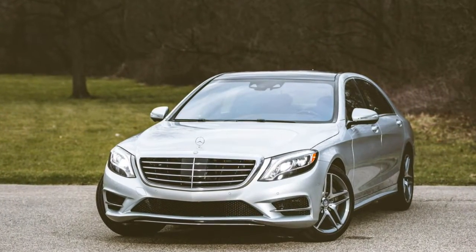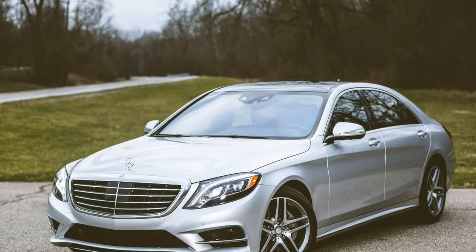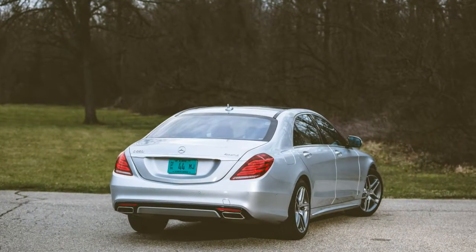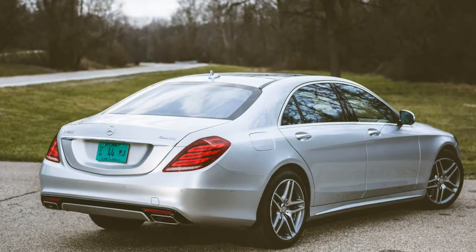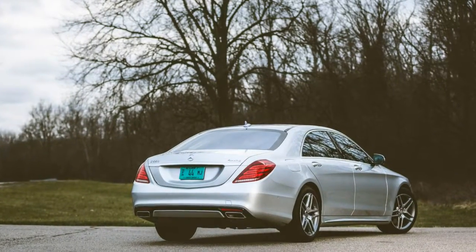Trims and options we'd choose: for all the decadence and grace of the 12-cylinder S600, the S550 is quicker and, most critically for northern state dwellers, available with Mercedes-Benz's 4MATIC all-wheel drive. Besides, you can option an S550 to within 4 cylinders of an S600.